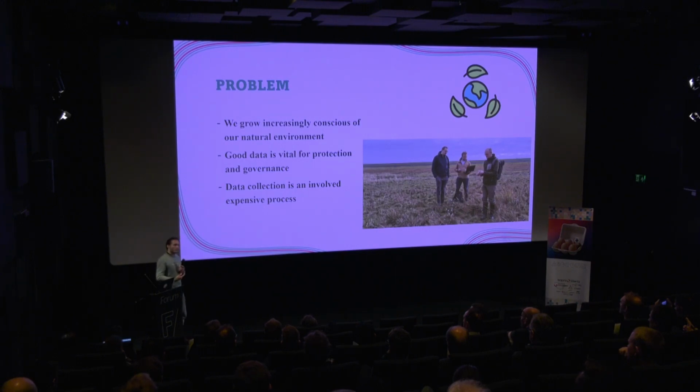If I, as a local government, take a measure in order to protect something, and I need to wait 6 years until the next measurement to see if something actually changed, that's not really workable. And we think it can be done way better.